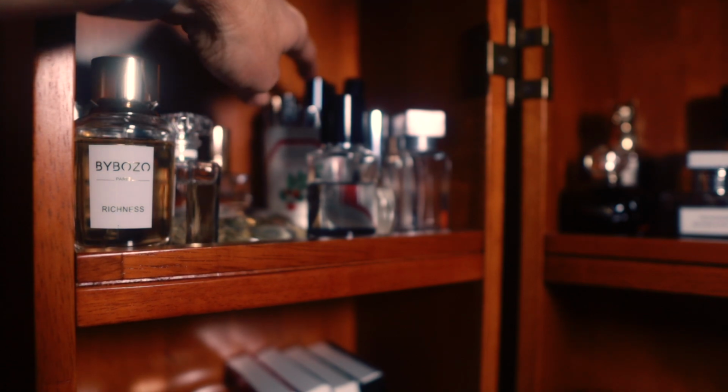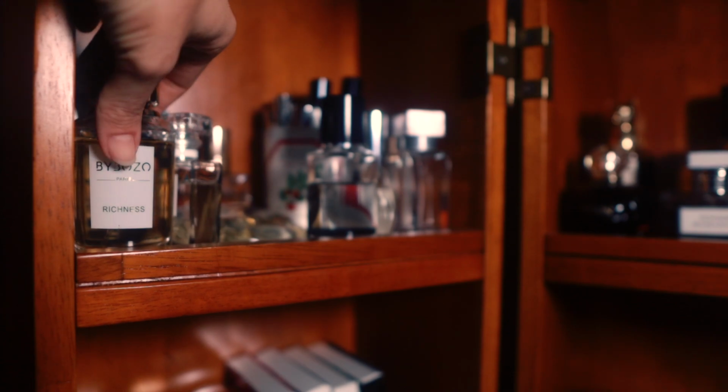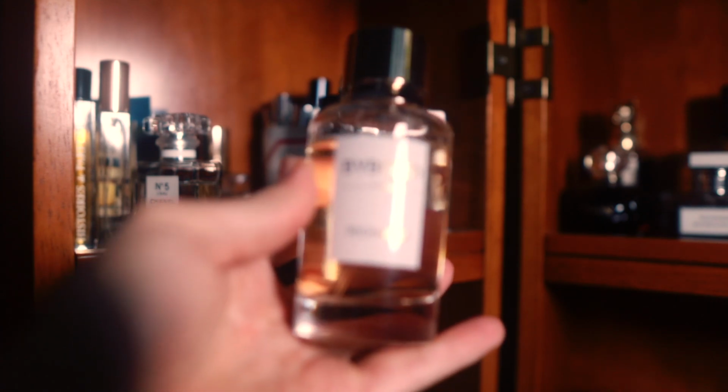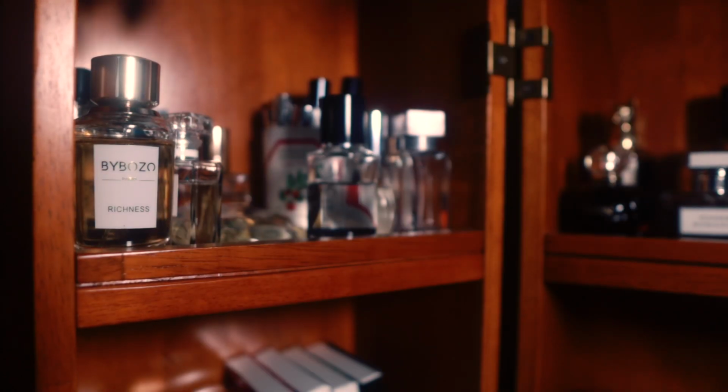I also have a heap of decants that I keep on the top shelf just to remind me to wear them. But here we have By Bozo Richness. This was down in my drawer. I brought it out because I really love this fragrance. It does a similar thing to me as the Chanel No. 5. It just feels very fresh and clean to me.